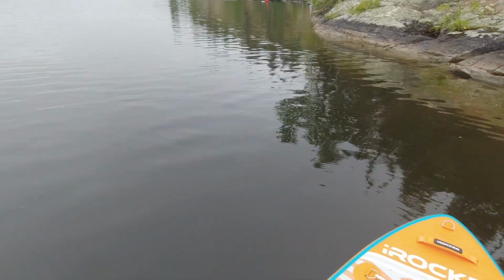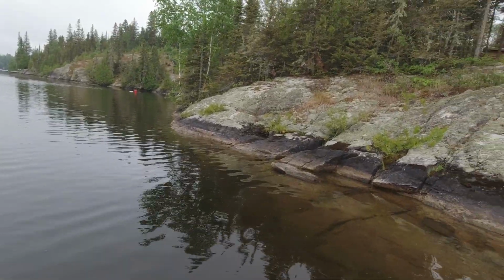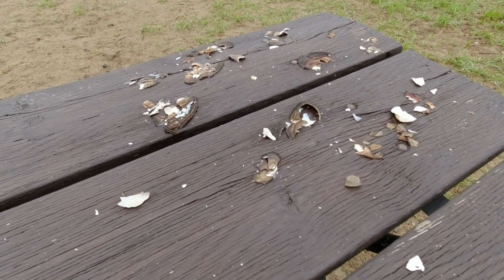Happy guy. So I saw some mussels on the picnic table earlier today, and I just saw some over here in the rocks. Let's see if I can get a little closer here.